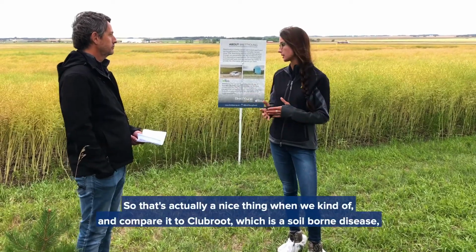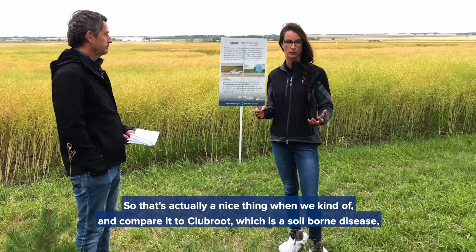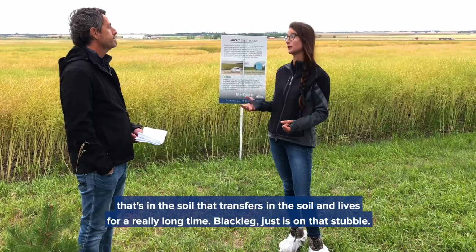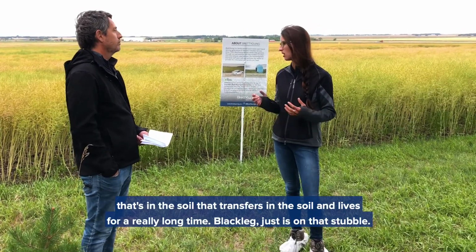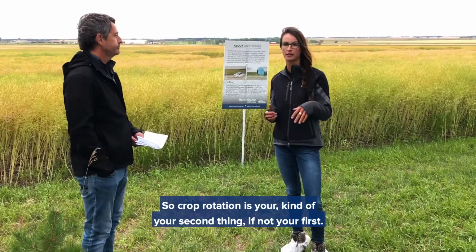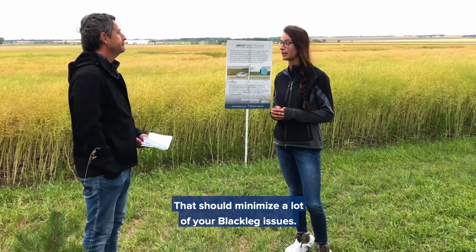So that's actually a nice thing when we compare it to clubroot, which is a soil-borne disease that transfers in the soil and lives for a really long time. Blackleg just is on that stubble. So crop rotation is your second thing, if not your first. That should minimize a lot of your blackleg issues.